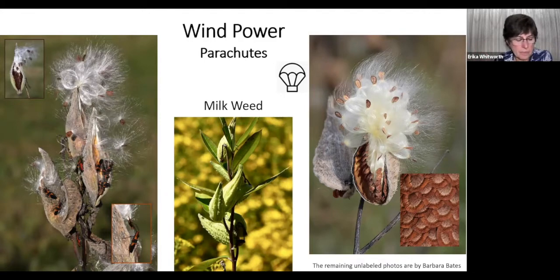Milkweed seeds, this is the whole milkweed pod here. And if you find a pod that the seeds haven't dispersed yet, the way the seeds are laid out in the pod is a really pretty design. It's these fish scales that you see over on the side here. Really pretty how they lay in there.